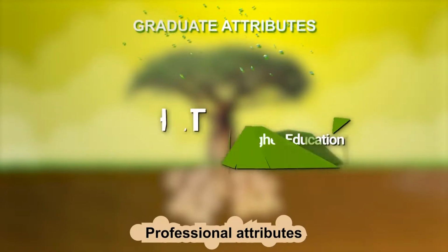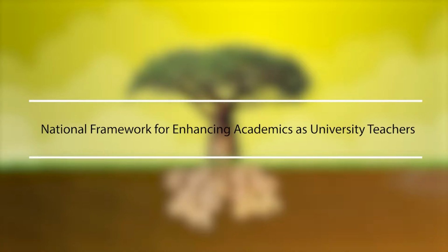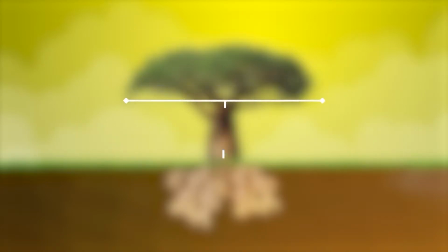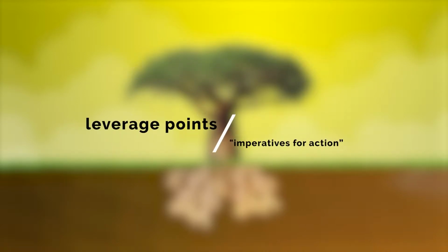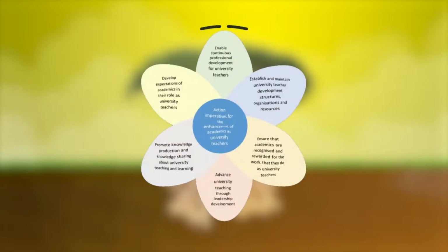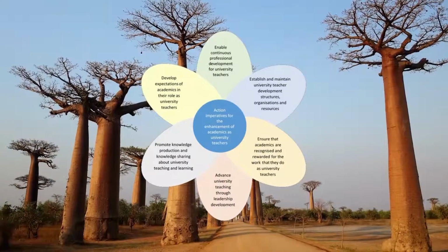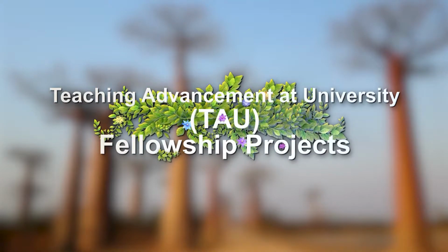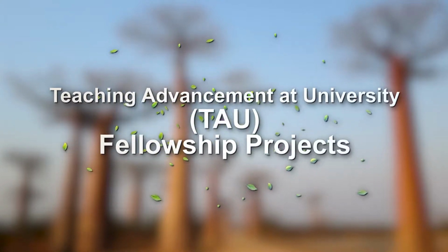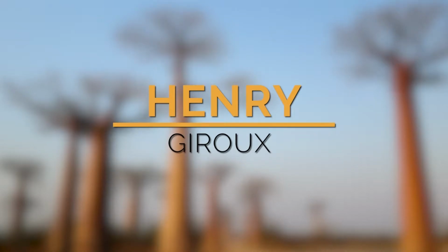The project responds to the Department of Higher Education's National Framework for Enhancing Academics as University Teachers, which identifies 6 leverage points, or imperatives for action, one of which is the imperative to develop expectations of academics in their role as university teachers. The emerging expectations and attributes draw on the authors' lived teaching experiences, captured in their individual Teaching Advancement at University (TAO) fellowship projects, drawing on the conceptual framework posited by Henry Giroux of teachers as transformative intellectuals.